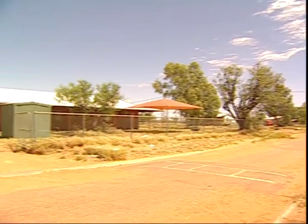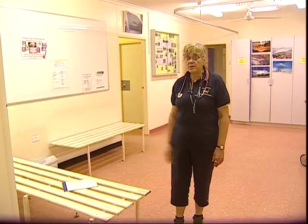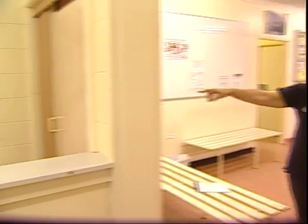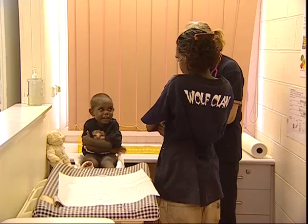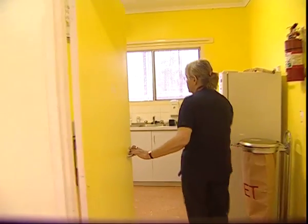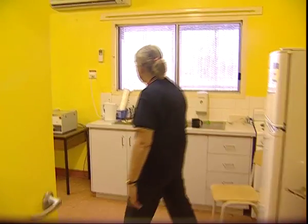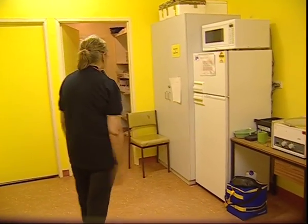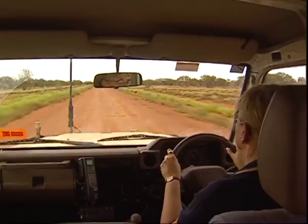Okay, this is our clinic here at Mount Liebig, and as you'll see, this is the main area where people come and wait. And we have an area here where we weigh the kids, and we've got some promotional material about good foods for children. And then we have a kitchen where it's a bit of a combined effort, this room. It's a kitchen, and we also use it for processing specimens. And this is our store cupboard where we keep all the main stores.